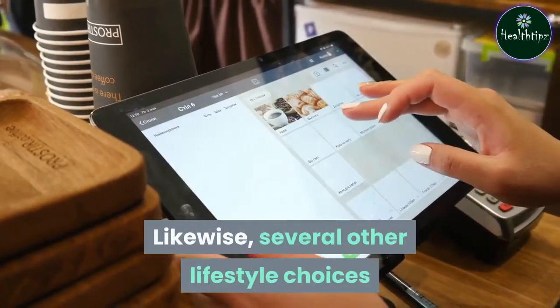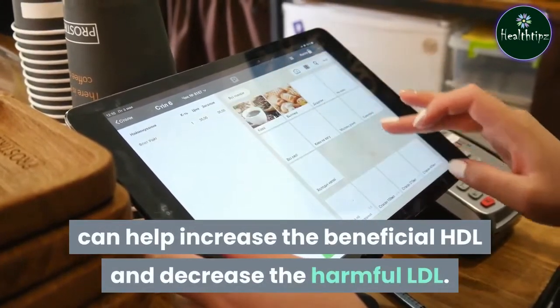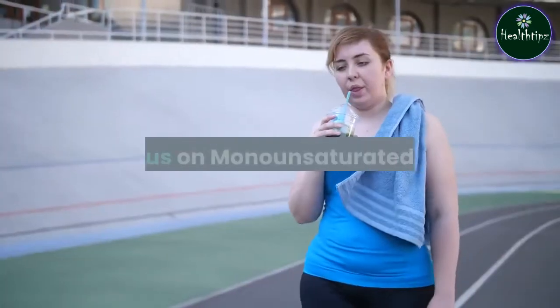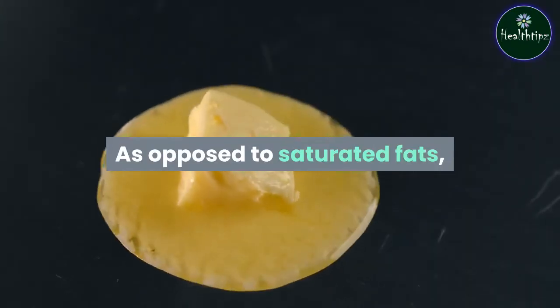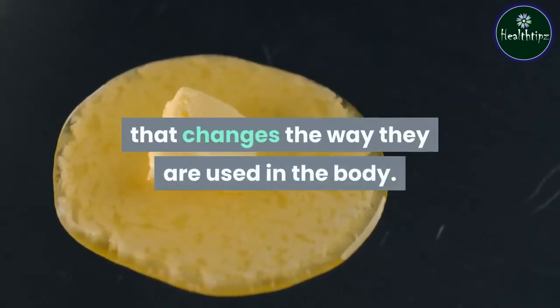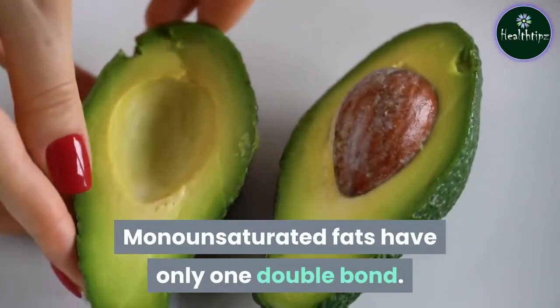Likewise, several other lifestyle choices can help increase the beneficial HDL and decrease the harmful LDL. Below are 10 natural ways to improve your cholesterol levels. 1. Focus on monounsaturated fats. As opposed to saturated fats, unsaturated fats have at least one double chemical bond that changes the way they are used in the body. Monounsaturated fats have only one double bond.